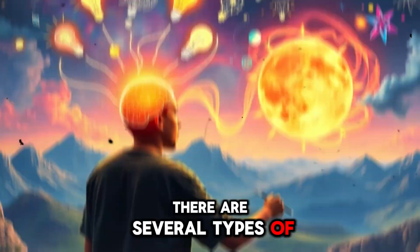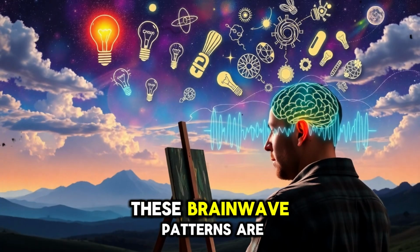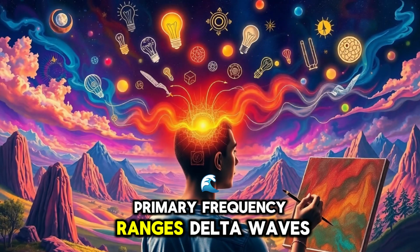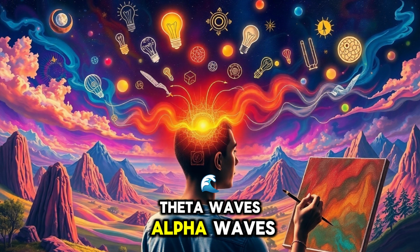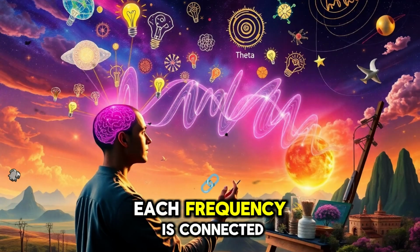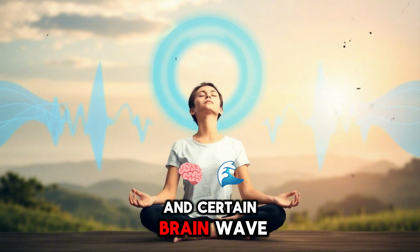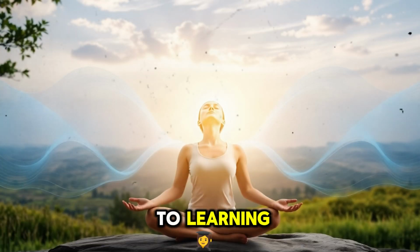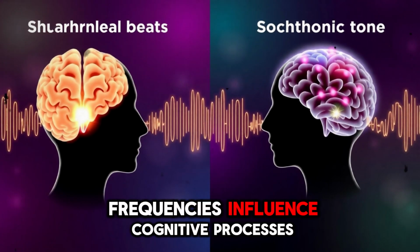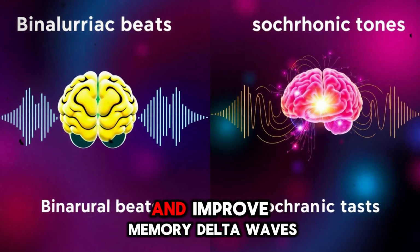There are several types of brainwaves, each associated with different mental states and functions. These brainwave patterns are typically categorized into 5 primary frequency ranges: delta waves, theta waves, alpha waves, beta waves, and gamma waves. Each frequency is connected to a specific mental state or cognitive function, and certain brainwave states are more conducive to learning and memory retention than others. Understanding how brainwave frequencies influence cognitive processes can provide valuable insights into how to optimize learning and improve memory.